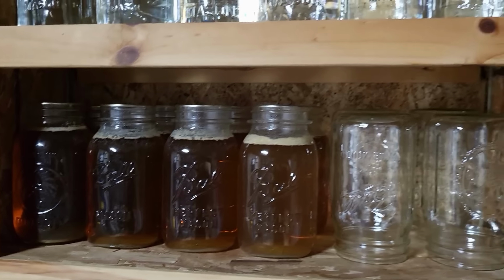And then my last home can shelf right here, I have a little bit of regular jalapenos, pickles, some sweet cherries. I had bought those at the store and canned those, and then salsa. That is my go-to thing to can. I love having homemade salsa. It's so good, and I use it a lot.